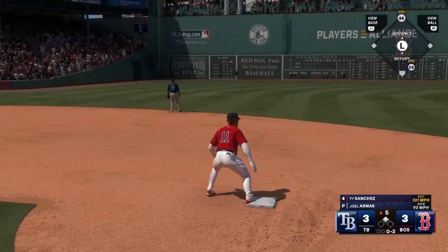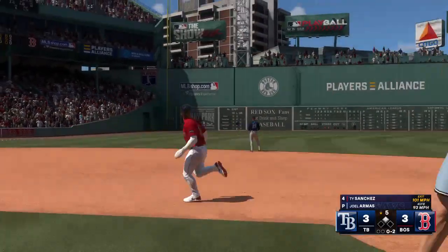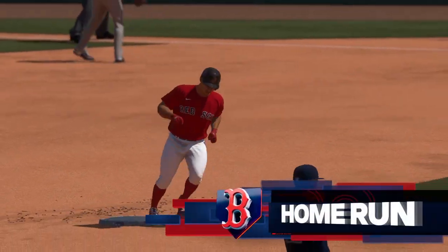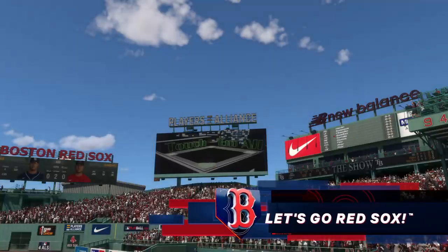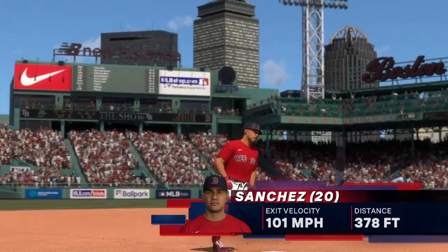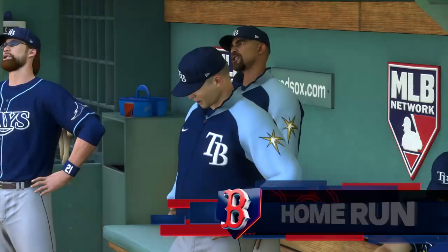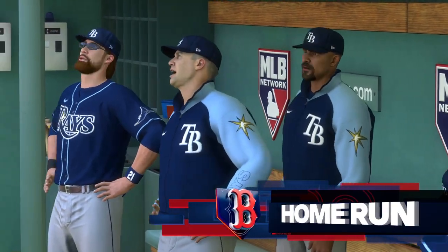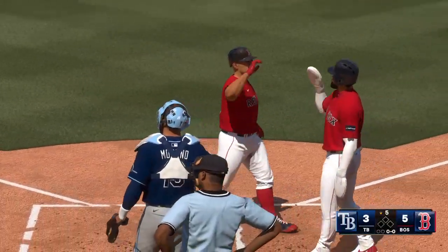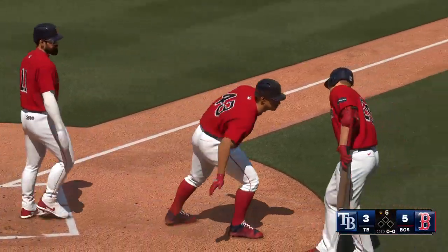Oh, this one high and deep. Way back there. That one is gone. He powers that one out of here. Home run number 20 on the year, and it gives him the lead in the 5th. It's 5-3. That's their 3rd home run of the game. They're having a lot of fun at the plate in this one. They've got the long ball working for them on autopilot.